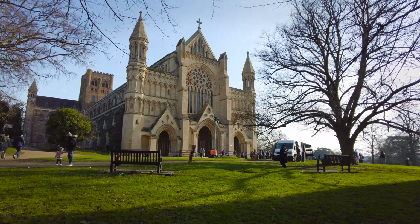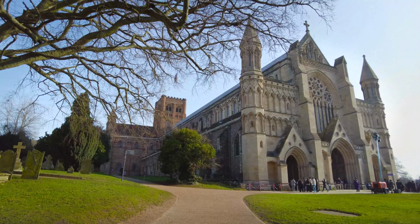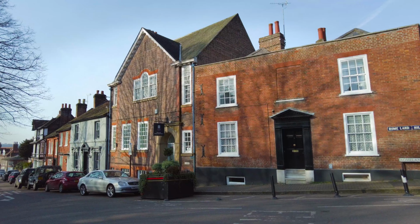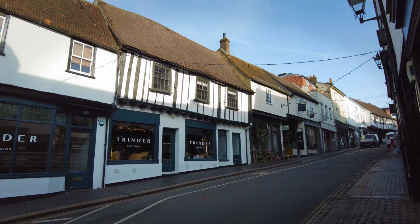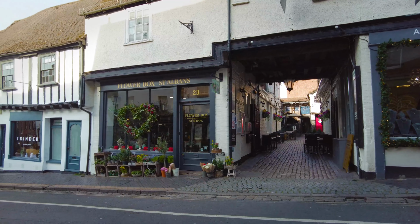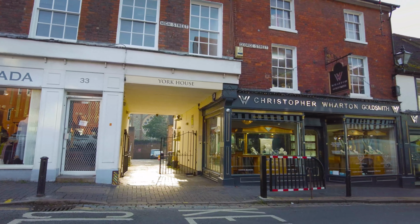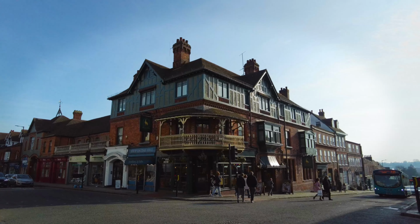Our wanderings have brought us back to St Albans Cathedral. As I said, this was the centre of our tour of historic St Albans. There's such a mix of styles from the late 18th century to the 16th century, and you think, would this have been a coaching inn? What tales could it tell us? I think there's an elegance and character to St Albans, a past that refuses to die.